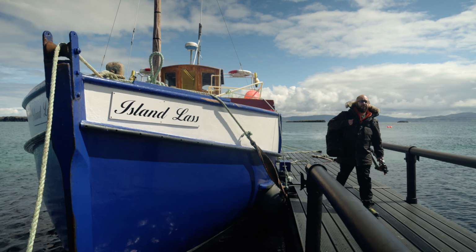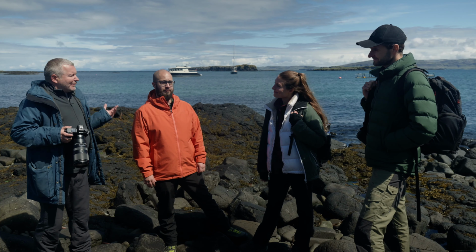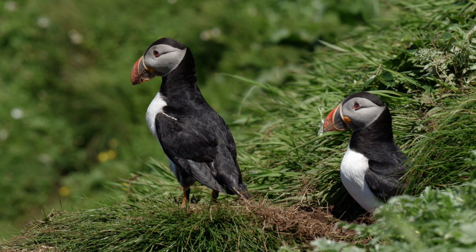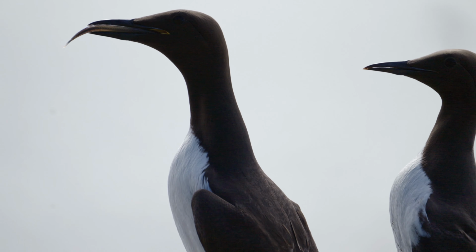Lara, George, you brought us here to Lunga. We arrived in Mull. First thing you did, put us on a boat, and we're on another island now. Yep. Why are we here? This island is filled with incredible seabirds. We can expect to see puffins, guillemots, razorbills.